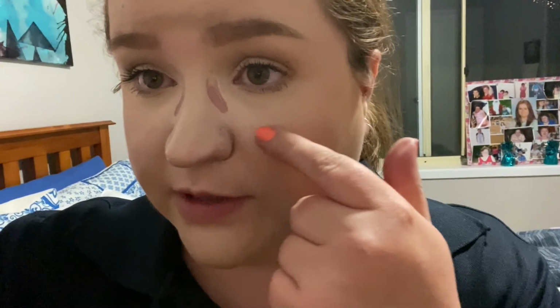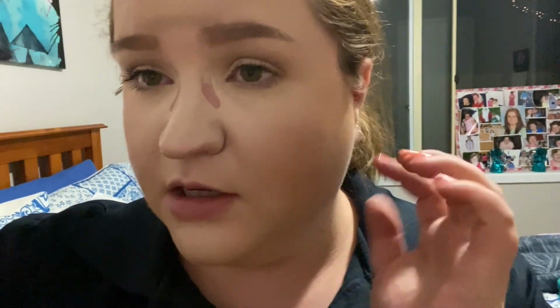Okay, it's the end of the night, and obviously it's still on. It's come off on my nose quite a bit because I was wiping my nose and blowing my nose because I was sneezing all afternoon. As you can see, it's completely come off where my glasses were sitting, but it hasn't rubbed off up here, which is really good because normally it rubs off up here from me smiling. That happens every time.